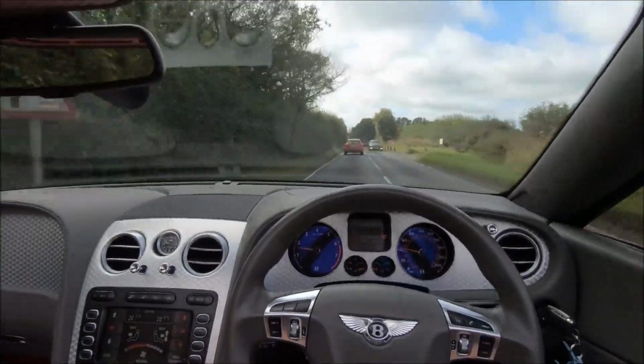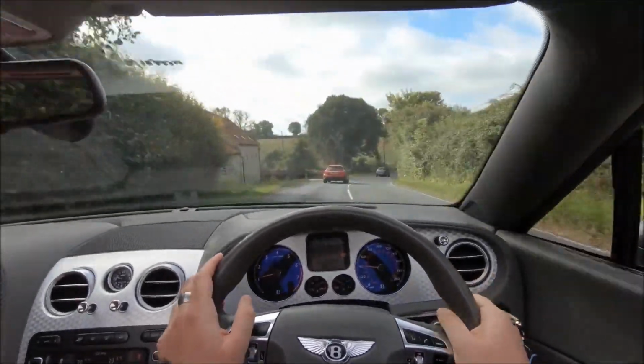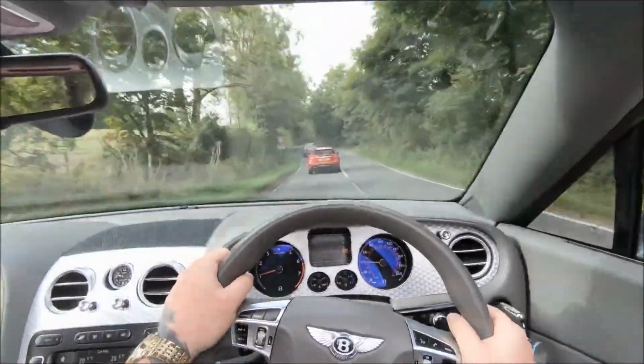Ultimately, though, that is the biggest question that you need to be able to answer. It's not about whether or not you can afford to buy a Continental GT, it's about whether or not you can afford to live with one, fix one, and run one.